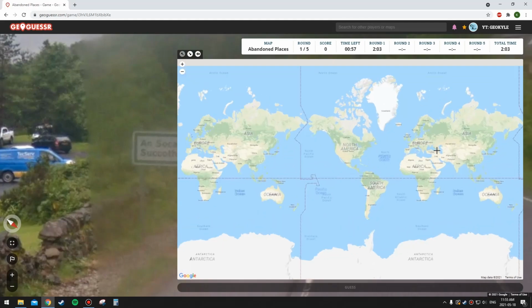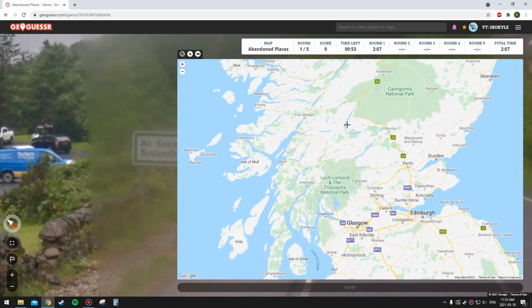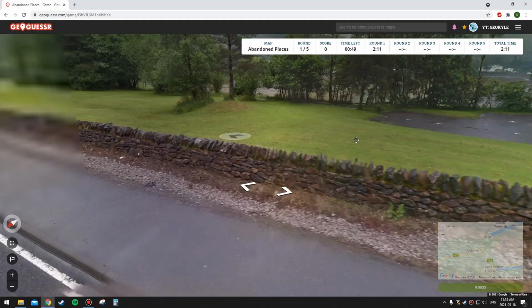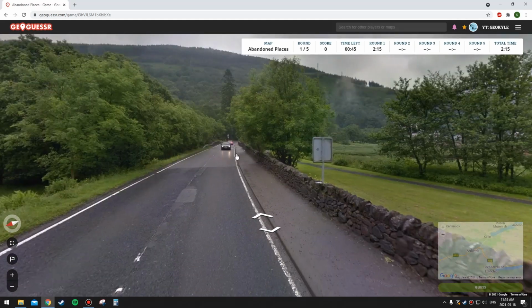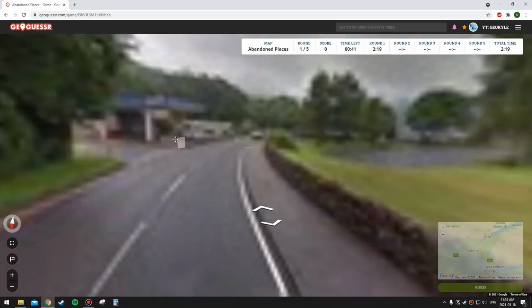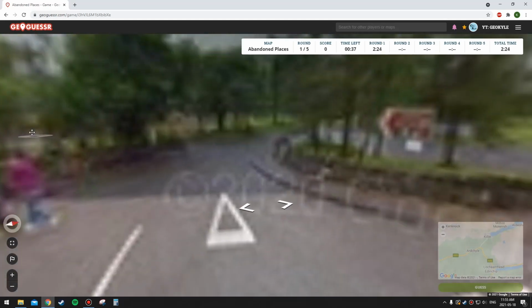I could probably look for that lake, actually. No, there's probably tons of lakes in Scotland. Yeah, that's probably a bad idea. But it's probably somewhere like one of these. Oh yeah, I'm really not using the actual abandoned building. Actually, I barely even looked at it. I just kind of started moving right away. See if I can get a highway sign or something.